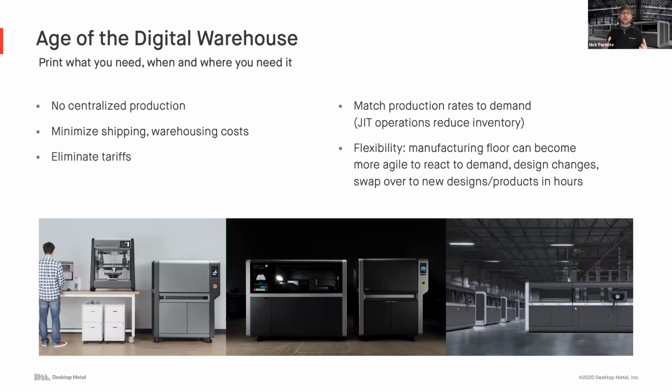You don't need to have centralized production in a certain spot, because no longer do you need specific machinery or the tooling in a certain spot in order to produce these parts. You can put a printer wherever it needs to be. That also allows you to minimize the shipping and warehousing costs and eliminate tariffs on these parts if you have these machines distributed around globally.